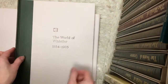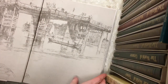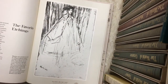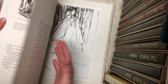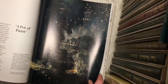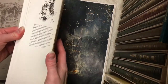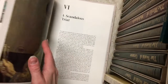So this is The World of Whistler. I'm just going to kind of flip through. I like Whistler's paintings. You're probably familiar with his painting of his mother, which I don't think I flipped by as I'm flipping in this book. Oh, that one right there is one of his nocturnes, which I really, really love. His nocturnes in black and gold. I think there might be one in blue and gold. Are some of my favorite paintings.